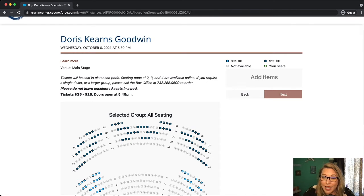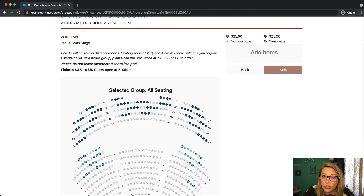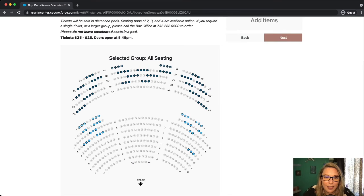On the right-hand side, you'll see the price of the show. In this case, seats down in the orchestra section, the light blue dots, are $35. And the seats up in the mezzanine, the dark blue dots, are $25. And below all that, you're going to see the seat map.